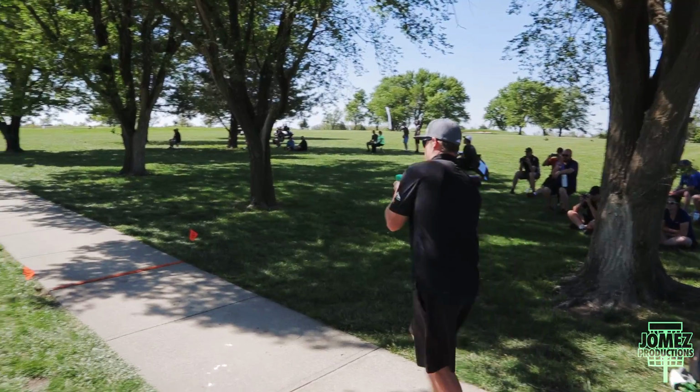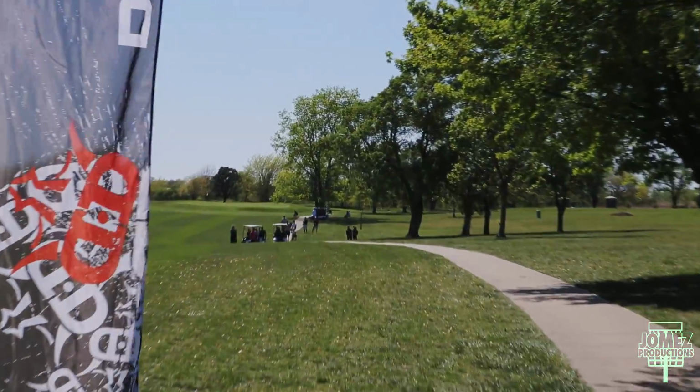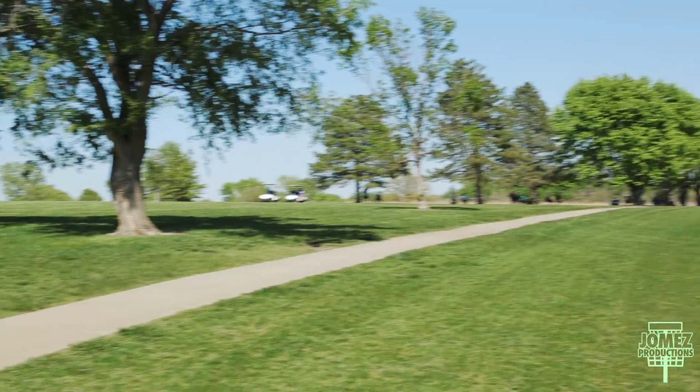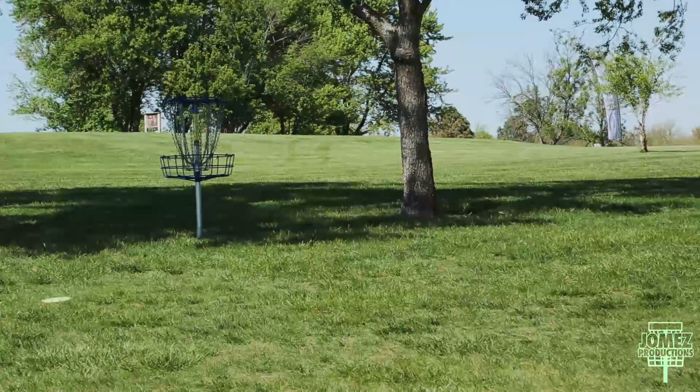Yeah, same exact shot as hole 8. Yeah. Hole 8. Nate with his sidearm. Gives himself a look at it. It's a good shot.